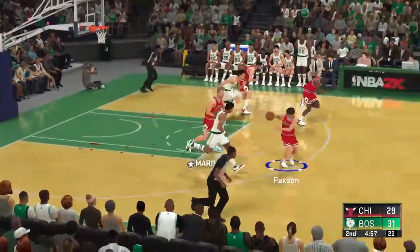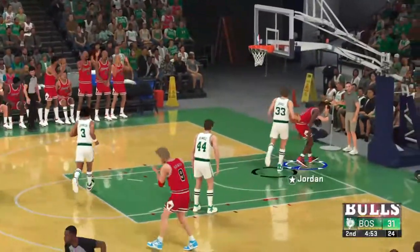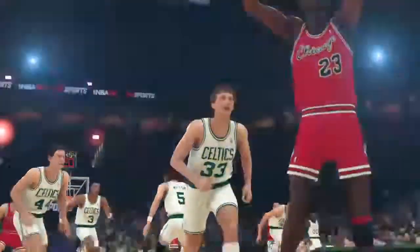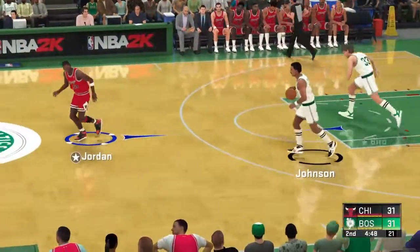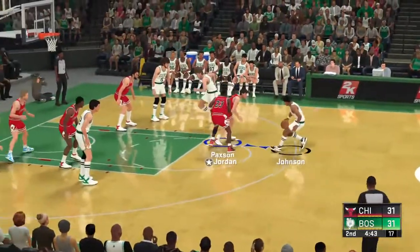And it's Bird missing. And when you are as good a shooter as he is, you have the confidence. You have to have the confidence to take that shot. It might not always fall. And for most guys, I think you only want to take that shot if you've hit a few in a row. That is absolutely a heat check.